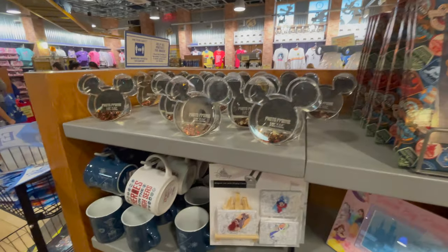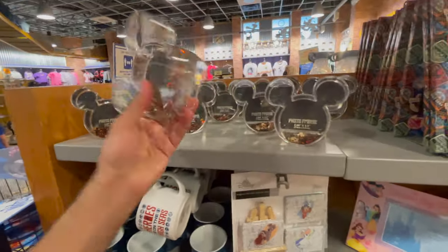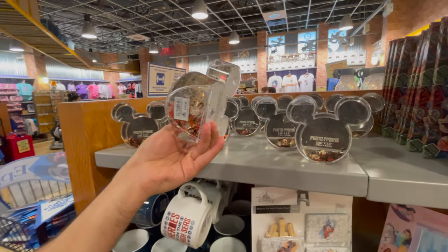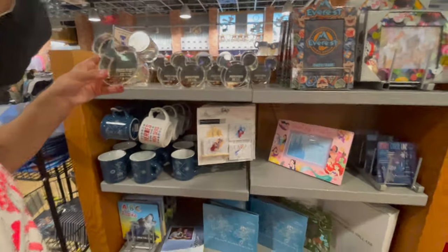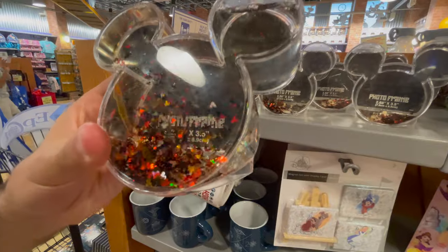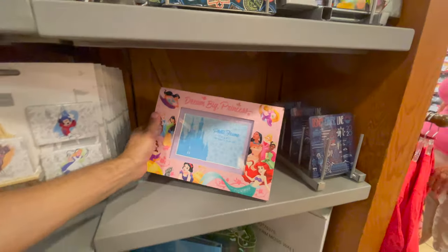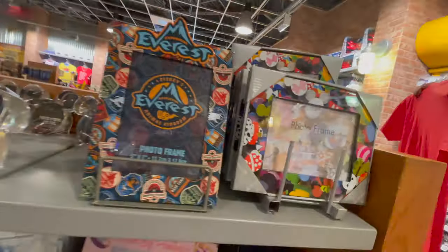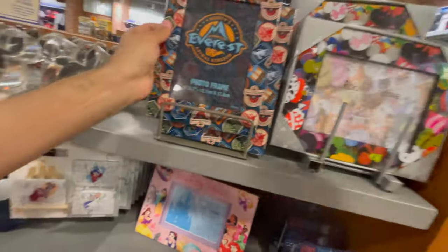Okay. Animal Kingdom. Heroes on the High Seas mug, $5.99. This photo frame is like cool. Doesn't have a discount price. Is it Halloween? Because it looks like orange and black. You know, they're like little Mickeys. I'm not really sure. It looks Halloween style. Dream big, princess. Okay, this is $9.99. Did we get the prices for these? $5.99. This Everest. They don't have the prices, I'm going to assume they're $9.99. Yeah.